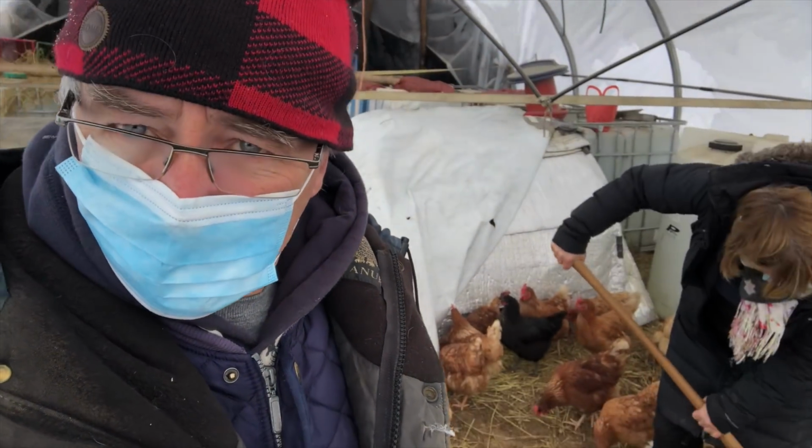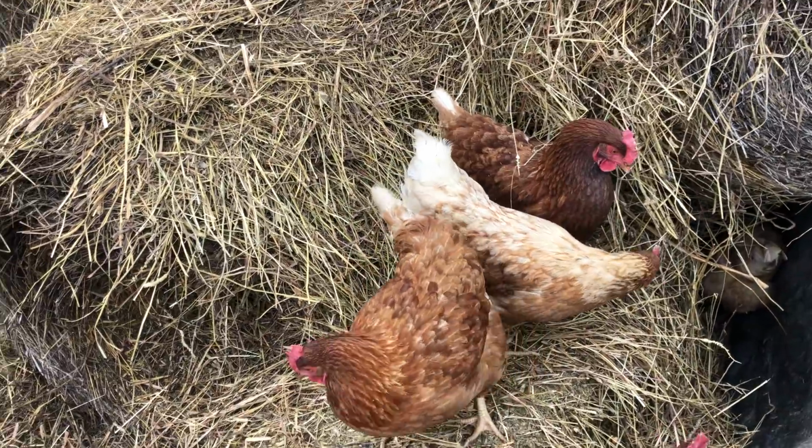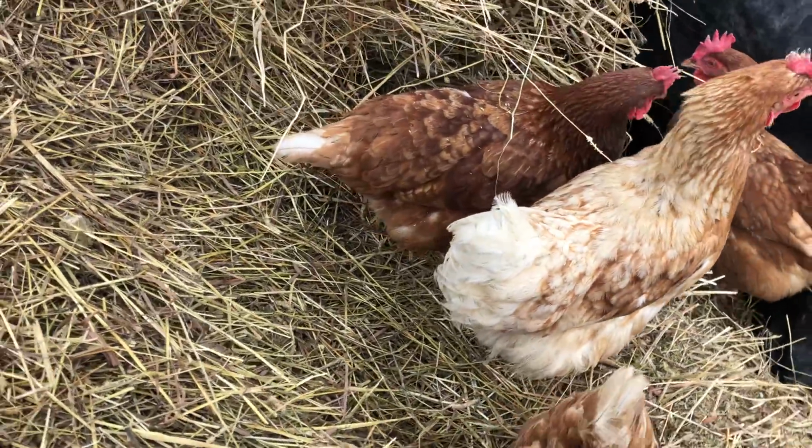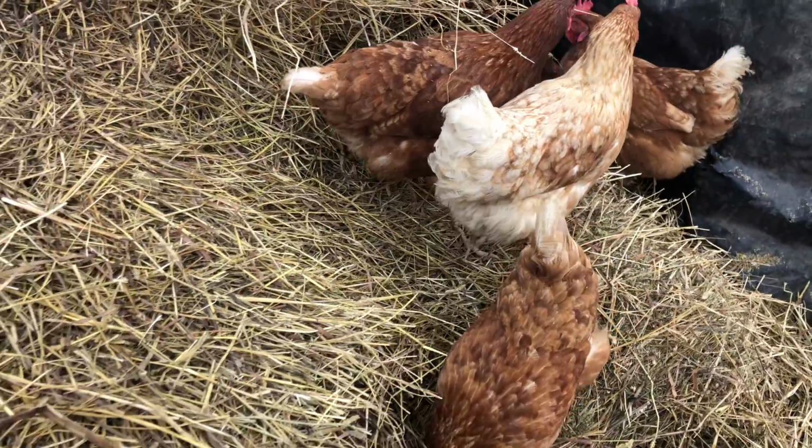These masks are actually very handy when you are stirring up the bedding, because it does get dusty. So a mask, now I can't see anything. Can you let me get bedding out of here, you girls? You have to be right in there.